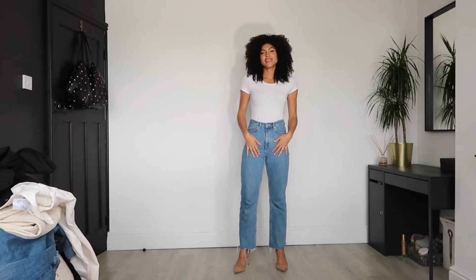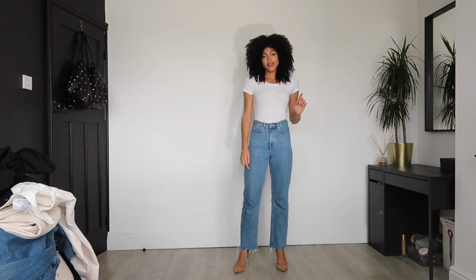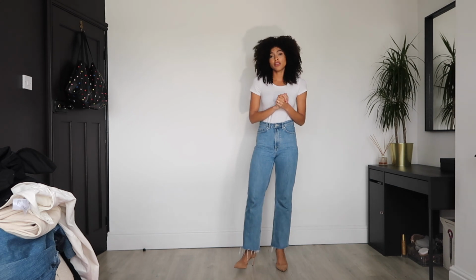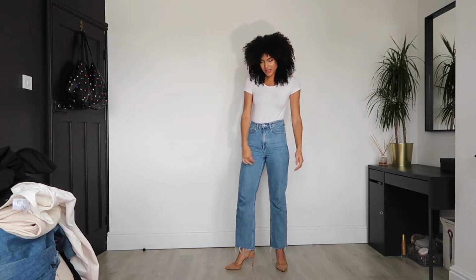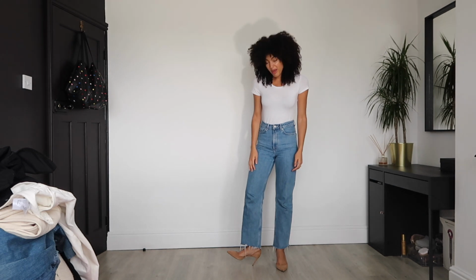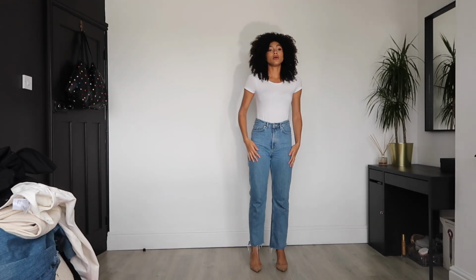I got these in a size 26 waist, 32 leg, but I actually cut the hem off these not long after I got them, because they were super long. I am usually a 32 leg, but these were ridiculously long, and for my style, I just prefer them to have this crop on the leg. So I just cut them off with a pair of scissors, and I've naturally let them fray over time, and I really like the way they look.